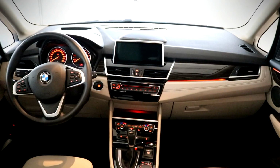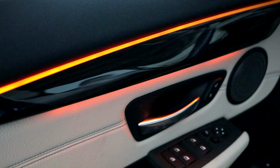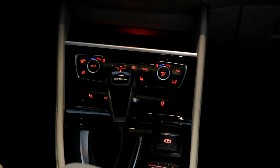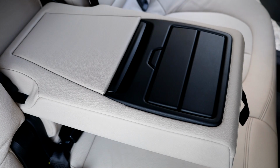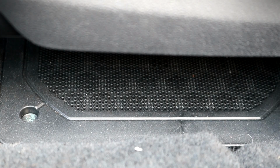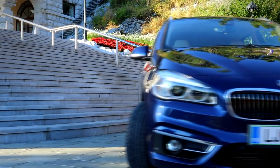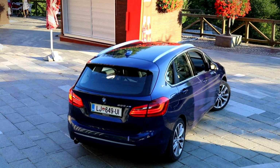At night, the car will be illuminated with ambient lighting, which is found on the dashboard as well as the doors. Of course, the switches are lighted in the usual BMW orange, while the passengers in the rear won't complain about the practical solutions of the armrest or about the car's upgraded sound system. As an owner, you definitely won't be complaining about the looks of the Active Tourer. But enough of babbling, let's go for a drive.